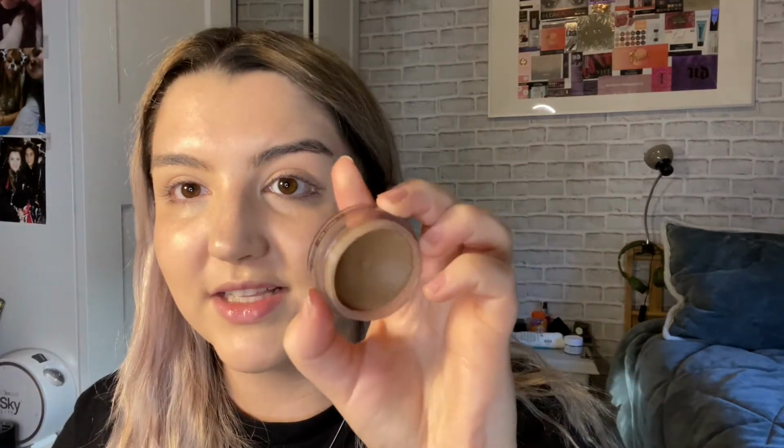Of course I'm going in with my e.l.f. Putty Bronzer. I have the shade Honey Drip. It is so good. As you can see, I've been using this a ton. This is actually kind of a newer product, but I've been using it literally every single day since I got it, because it is my ride or die now. I can't go a day without using this.